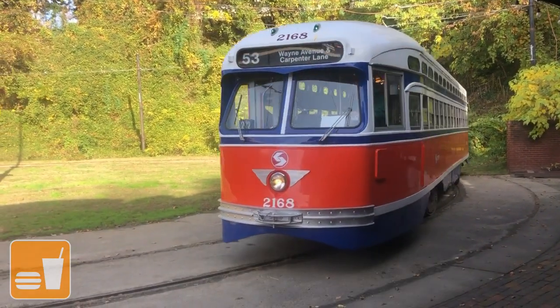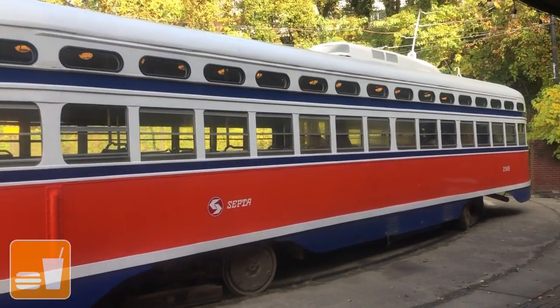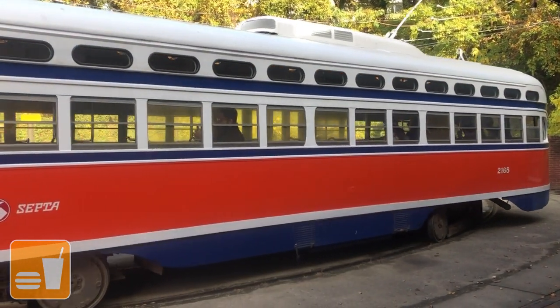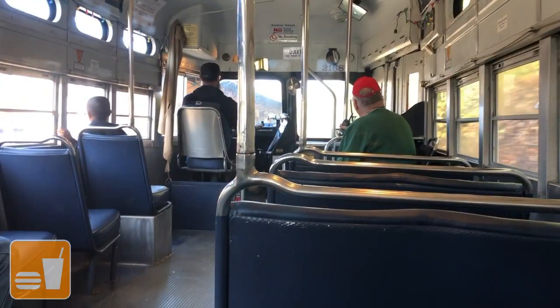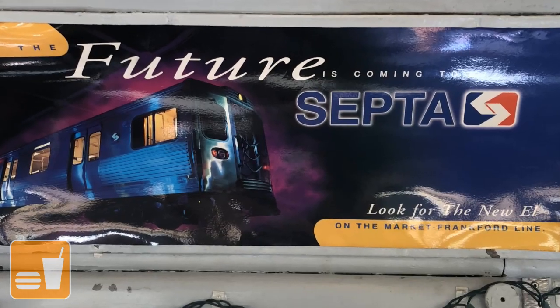First up, I got to ride and drive car 2168, a former SEPTA PCC car restored by the Friends of Philadelphia Trolleys, which these events helped to fund. This car saw service until the mid-90s, and it comes complete with period maps and advertisements.